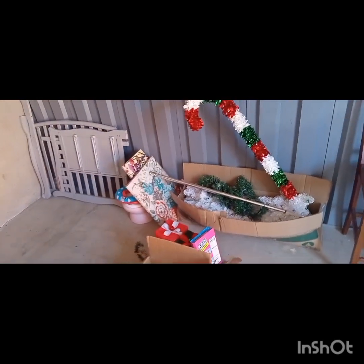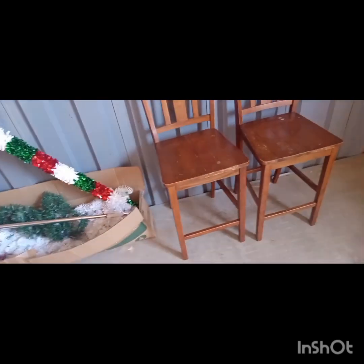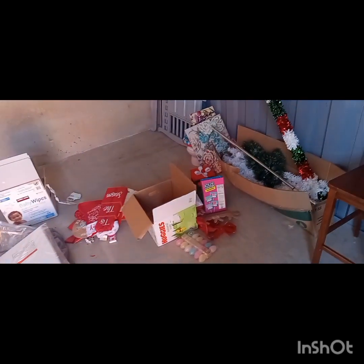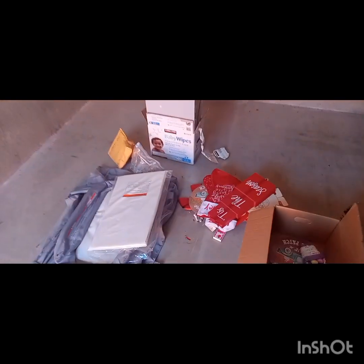All right. I'm gonna load this up and we're gonna check that Amazon card, see if we got lucky. Let's check that while we have it recording. And then we actually got another storage unit today for $10 also. So as soon as we get this loaded up, we're going to go get the other one. So two units for $10 each.